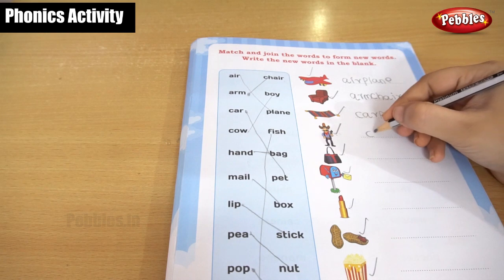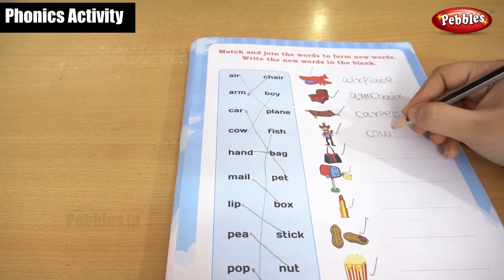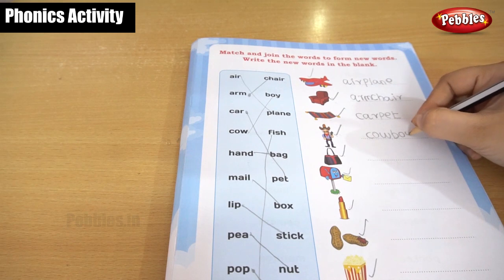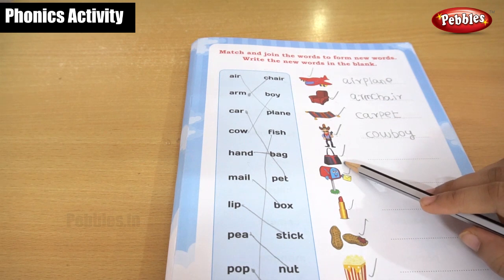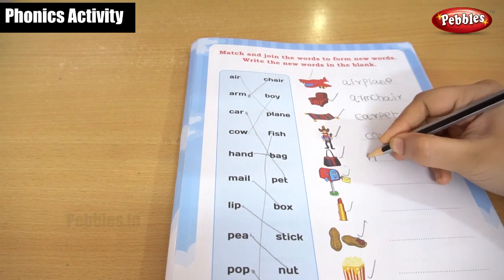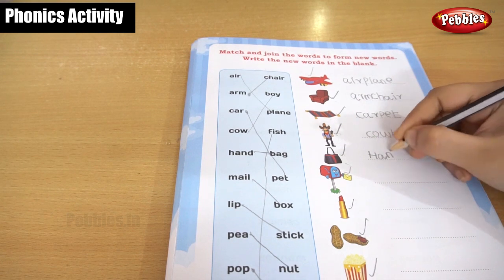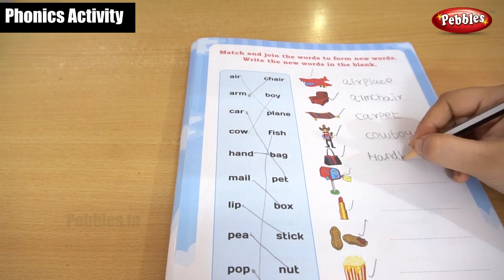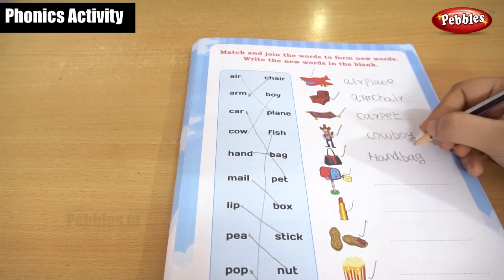C O W, boy. B O Y, boy. Okay, what is this? This is handbag. Okay, hand, H A N D, hand. Bag, B A G, handbag.